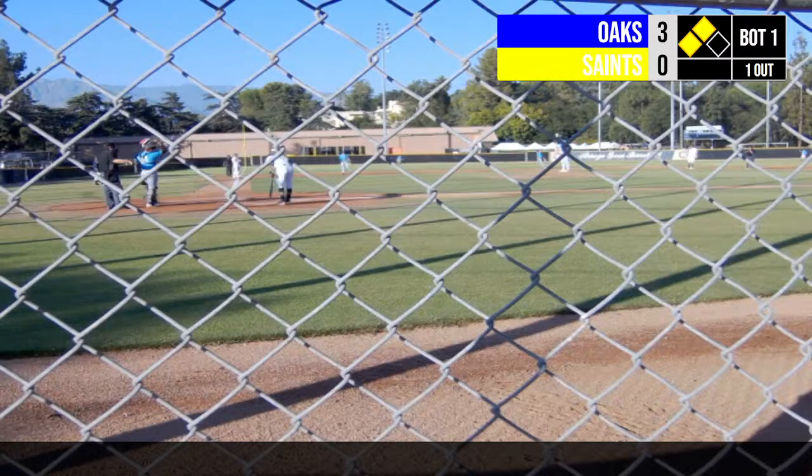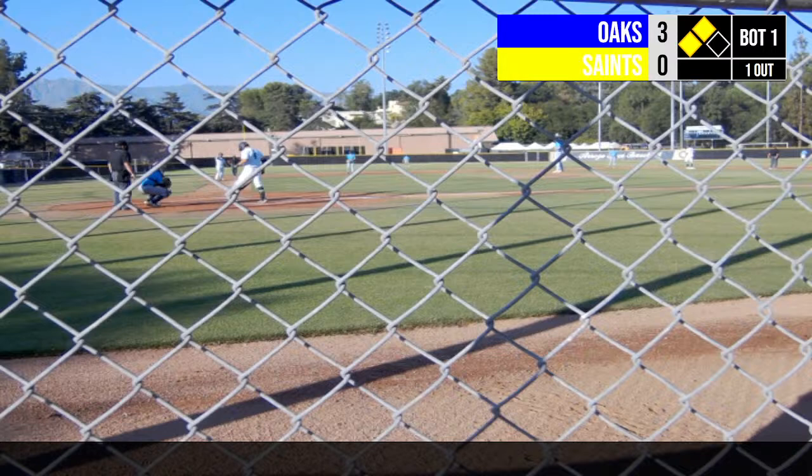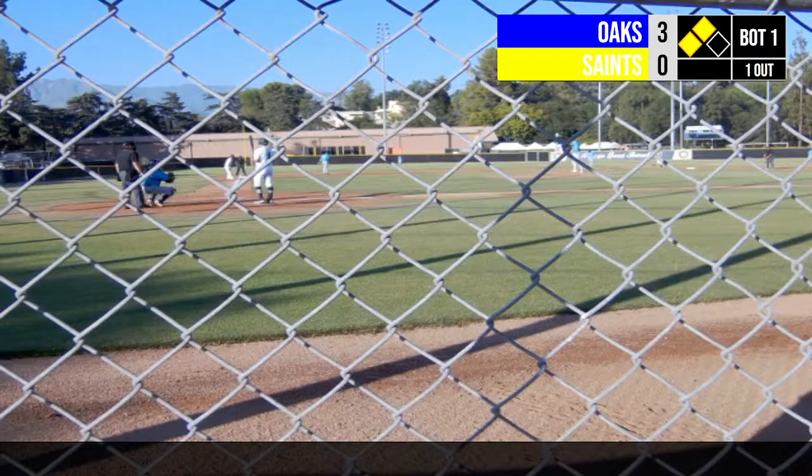Brings up Jacob Freer now. Second and third with 1 out. There's a fastball on the lower part of the zone.